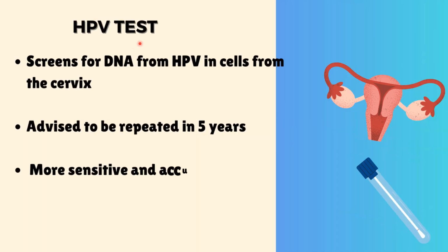Now let us talk about the HPV test. An HPV test looks for DNA from human papilloma virus in cells from the cervix. When we compare it with the Pap smear, the Pap smear allowed us to identify any kind of abnormal or precancerous cells. Basically, it showed the cellular changes in the cervix. What the HPV test shows is the strain, which type of human papilloma virus is present in the cervical cells that is bringing about these abnormal cellular changes. So the Pap smear helps us identify if any cellular changes are present, and the HPV test helps us identify which type of human papilloma virus is causing these changes.